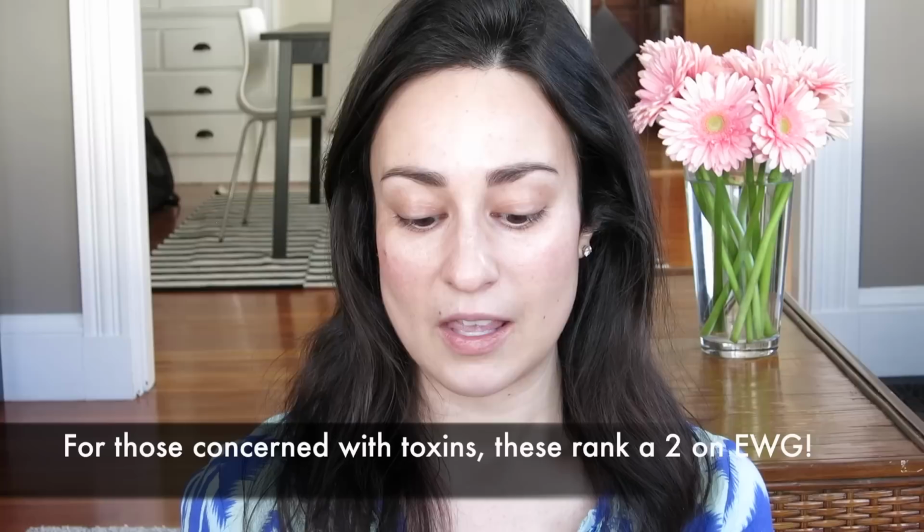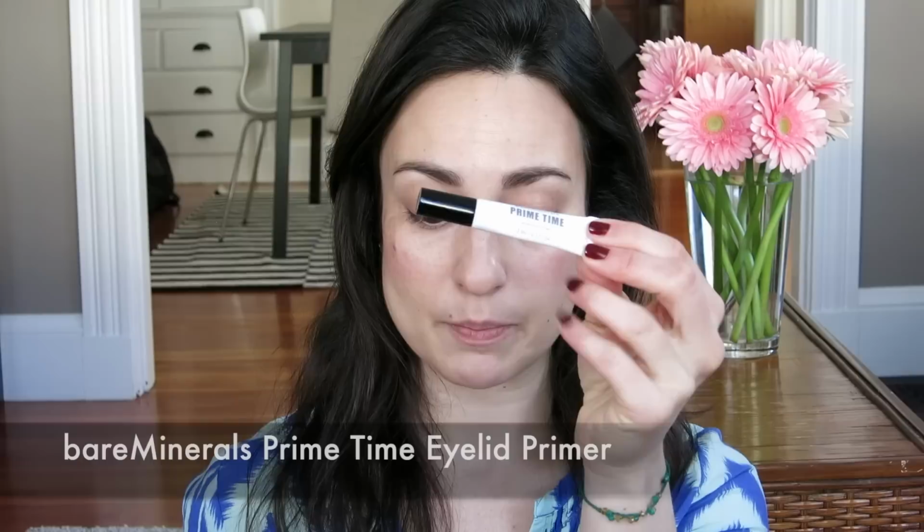So I'm going to apply a light layer of eye primer, which I typically haven't been when I've been wearing this, but I kind of want to see how it wears with an eye primer. So I'm going to apply just a little bit of the bareMinerals Prime Time Eyelid Primer and then apply this all over the lid directly from the stick and blend it in, sort of up into the crease, with my fingers, and you'll see how beautiful it looks and applies, and it's everything magical in the world.